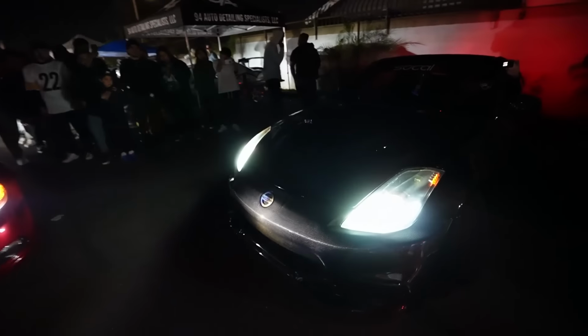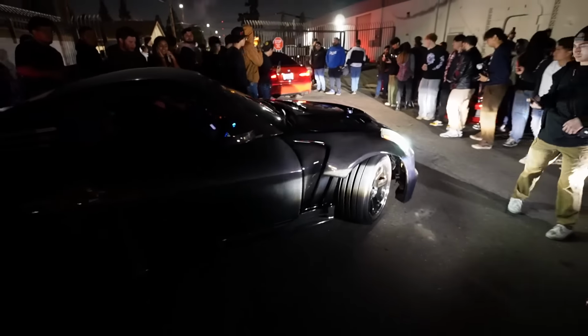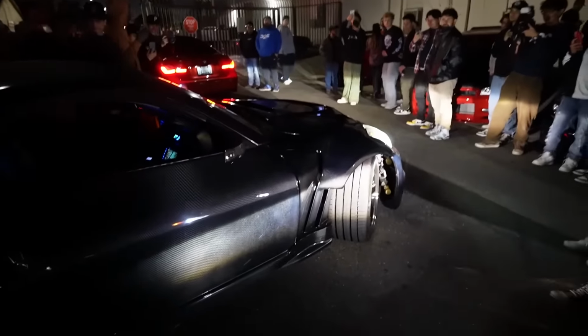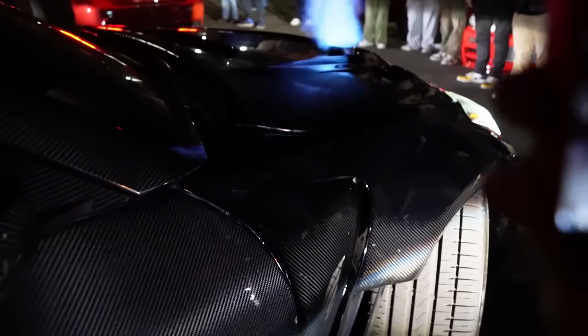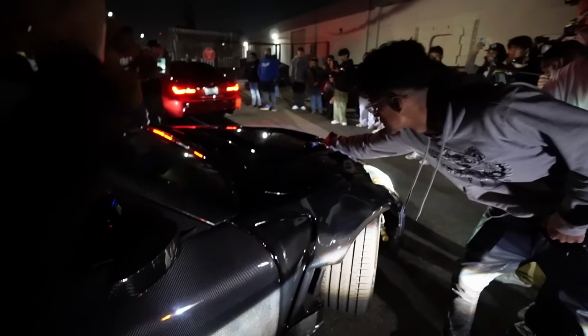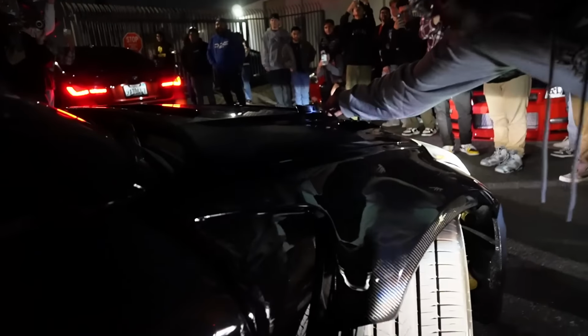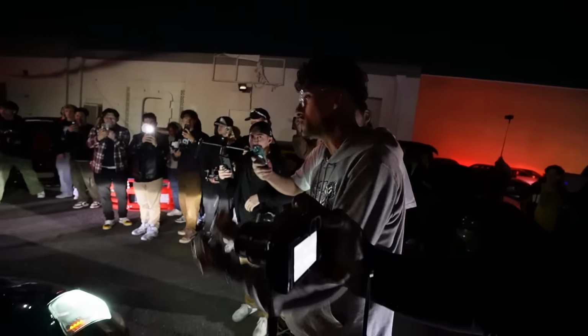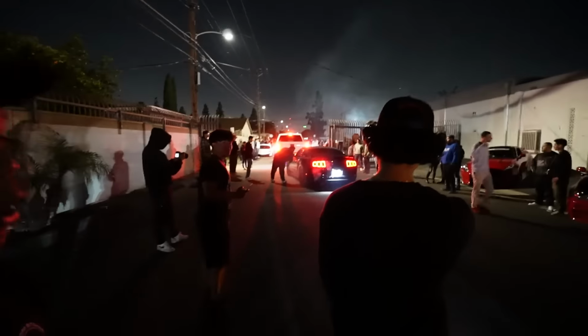GTR over there. I had to come out. Oh, I gotta go. Oh, my God. Truck. Bro, he fucking scared me.